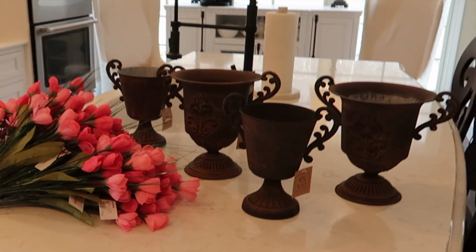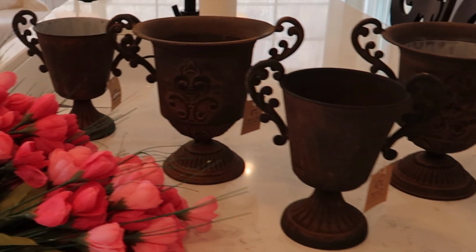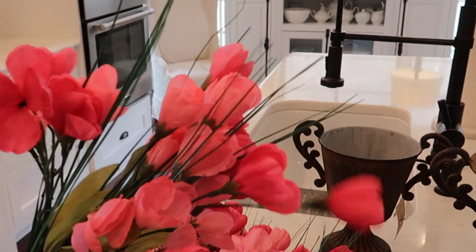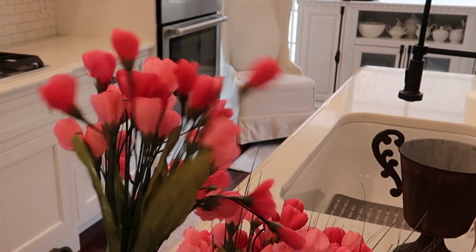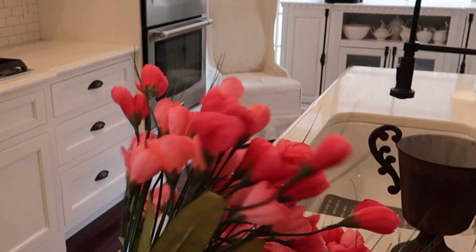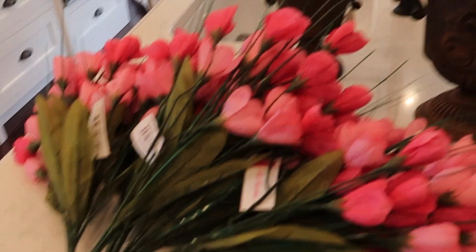Some new stuff that I got this year to add to my Easter decor are these. I don't know if these are actually tulips. I guess they are. They look a little small. Mom said maybe like tulips on a tulip tree versus tulips that typically line sidewalks and stuff. So I'm not sure, but I love the color. I think it's going to go really well with all of my Easter stuff.